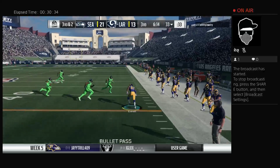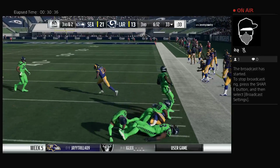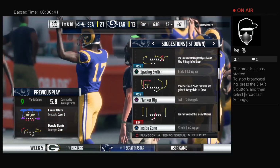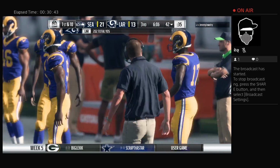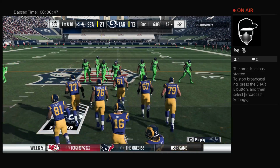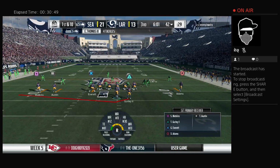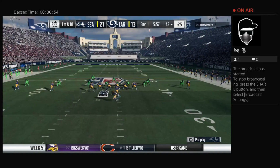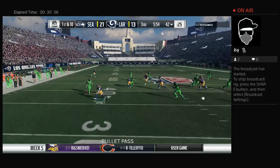Goff now to throw. That's going to be complete to his tight end, Everett. And he's got the first down yardage before he's brought down at the 42. 9 yards on the pickup there, and it keeps the drive alive. Looking to jam the receivers at the line here. Press coverage look defensively. On 1st and 10, Goff.